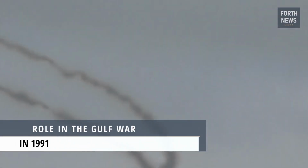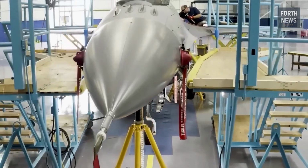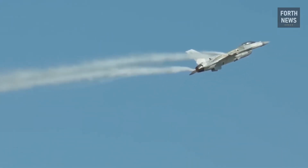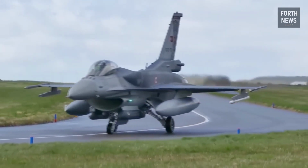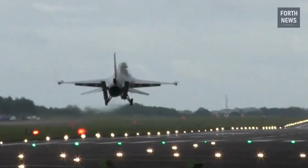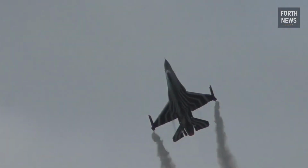One of the most notable aspects of the F-16A's operational history is its role in the Gulf War in 1991. During this conflict, the F-16 played a crucial role in the air campaign, executing precision strikes against key targets in Iraq. The combination of advanced technology, versatile armament, and skilled pilots allowed the F-16A to dominate the skies, contributing significantly to the coalition's success. With its ability to conduct both air-to-air and air-to-ground missions, the F-16A proved to be an invaluable asset in achieving air superiority.